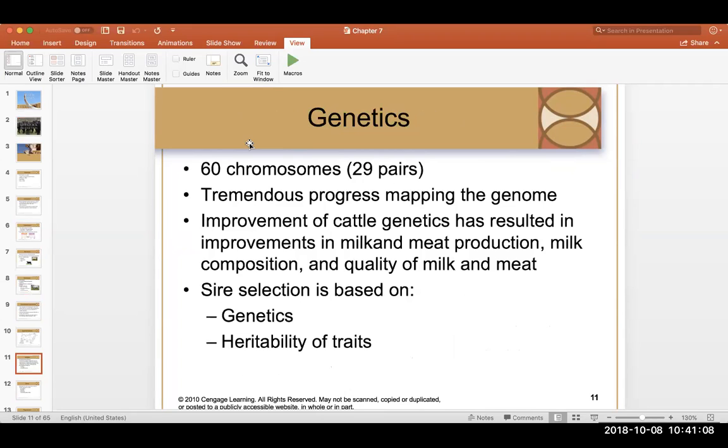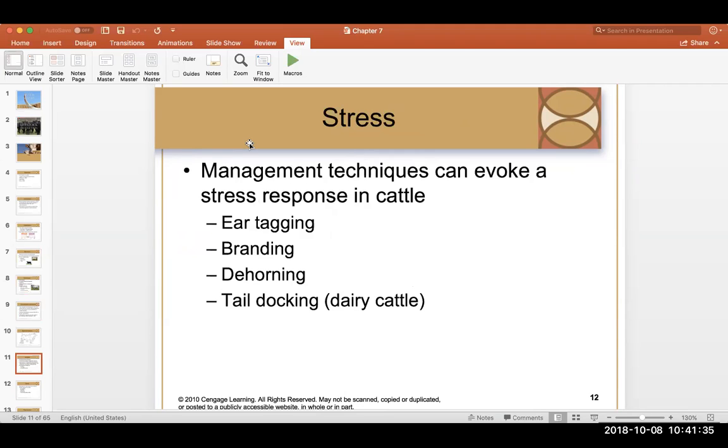When selecting a sire, that's going to be based on genetics and the heritability of those traits. So the genetic makeup, what kind of genes does the sire have, and then heritability of traits, which is just what is the probability that those traits are actually going to be passed on. Because if the traits are not very heritable, then there's no guarantee that you're going to see them in the offspring. So those are two key things that you want to look at when you're doing sire selection.